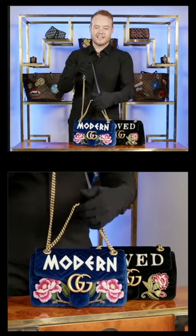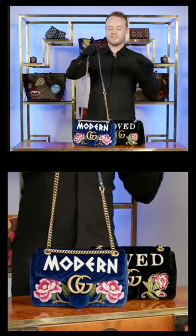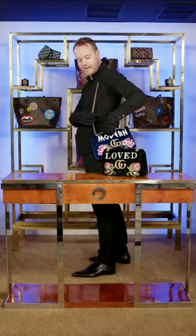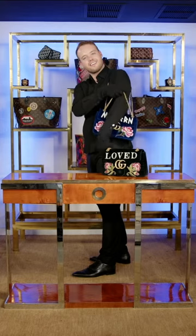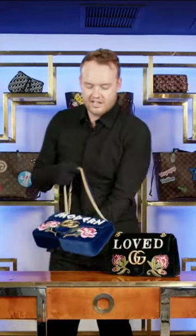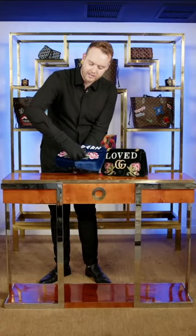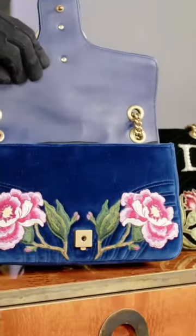And this is almost like the Chanel Classic flat bag, but the Gucci version. Here you go. Goes both ways. Easily adjustable. You have the beautiful interior of this bag too. It's lined in leather on both of them.